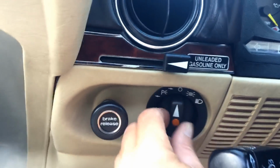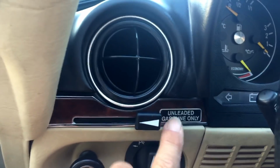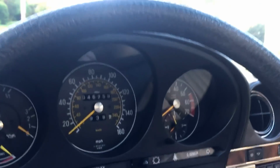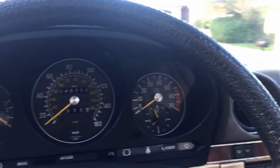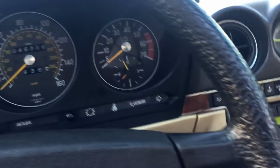Also, you can see the headlights there, nice and proper. None of this is worn off. Still has the proper unleaded fuel sticker. You know, so on and so forth. The car is just so original and nice and complete. And then when you close the door, it sounds like a bank vault. Love it. So let's fire this thing up.